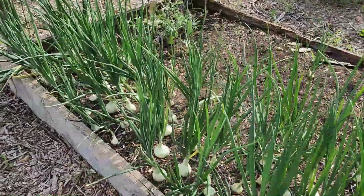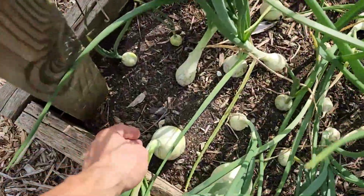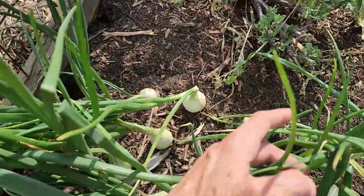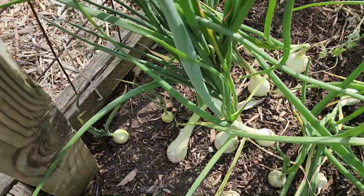Actually, we already harvested some for dinners, but it looks like some are actually ready to be harvested again because they have some kinked necks. So this one's definitely not going to be growing anymore, and either is that one. So we're going to be picking those ones out, taking them inside so they don't get any more drier in this heat that we're having.